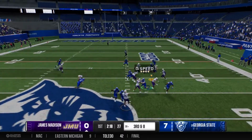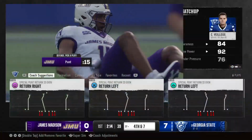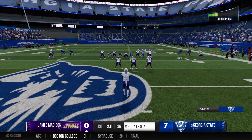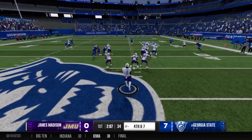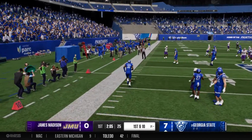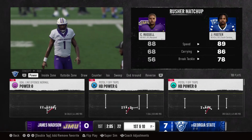On 3rd down, he'll try to pick it up through the air. Quickly complete. And sure tackling there to keep him from getting to the first down marker. The Dukes will line up to punt it away. First punt of the day, and he'd love to lock them up close to their goal line. Able to keep them from getting a return, and the ball goes out of bounds. They're going to mark it right around the 20.